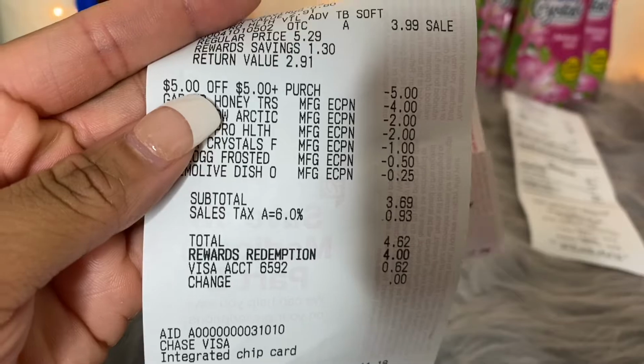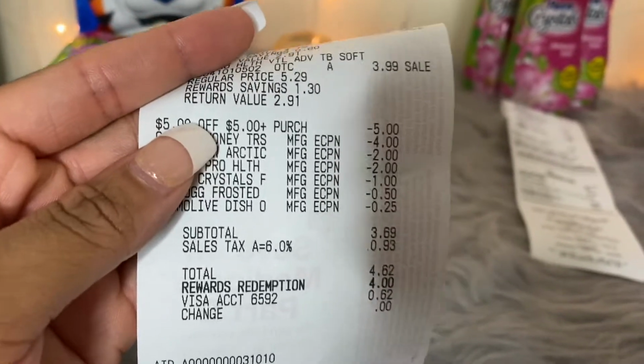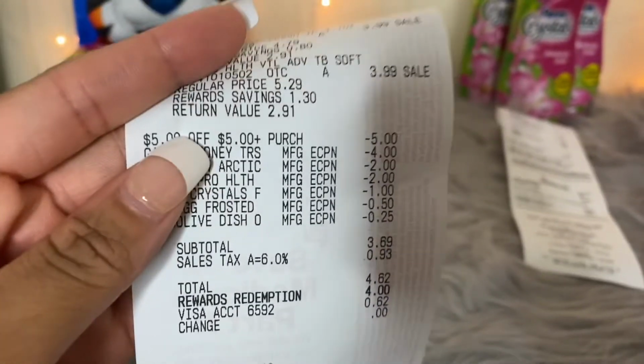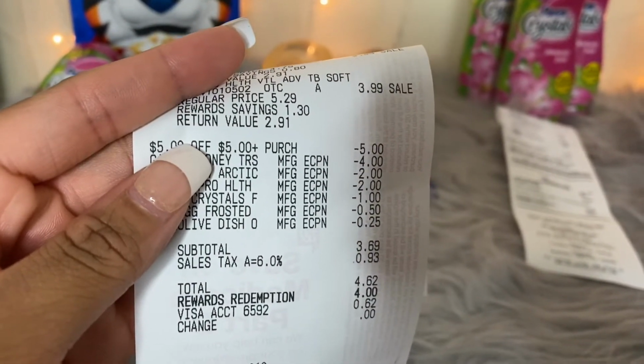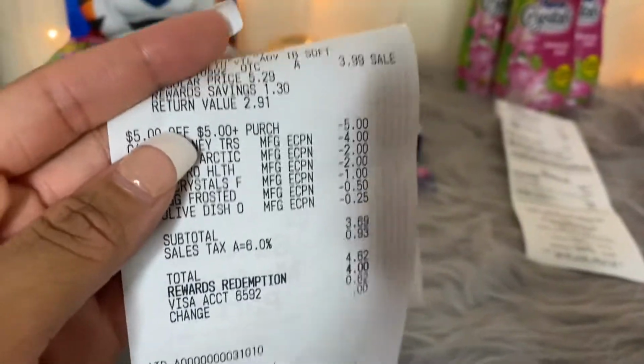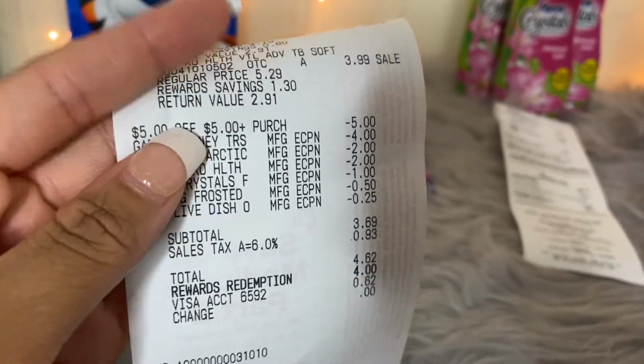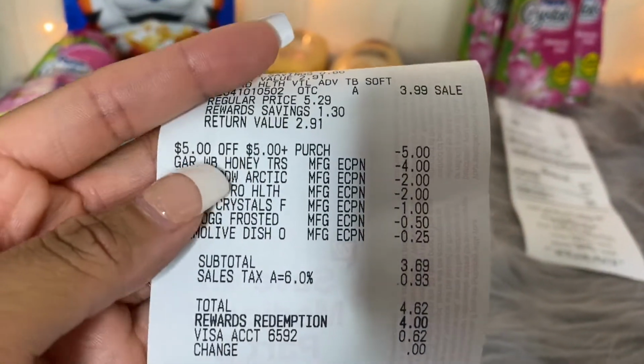And then right here where it says $5 off of a $5 purchase, this is the register reward that I got from doing last week's deal. And I actually got about 10 of those, and so I do have quite a few to use before they expire. I think they expire on March 7th, so I did go ahead and use 4 tonight, and I'm going to explain it to you guys.